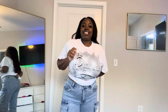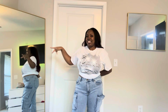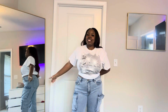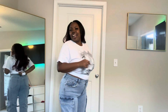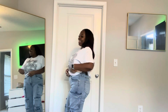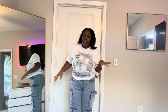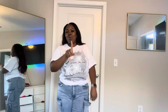And then I also got these jeans, honey. I'm kind of glad my mirror is right here so y'all can see the jeans from this angle too. Don't mind my drawers, I know y'all can see them over there. They're broken. But I got these cargo pants. Cargo jeans, I would say. And they fit so fire. They are baggy, of course, because that's the style. But I could have gotten one size smaller because they do run a little big.